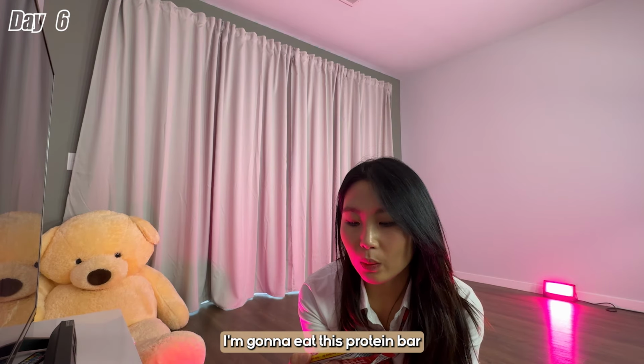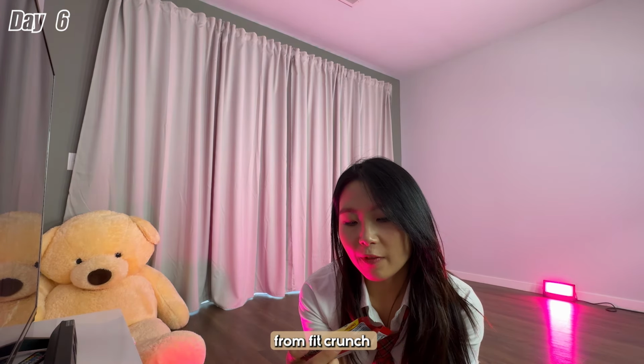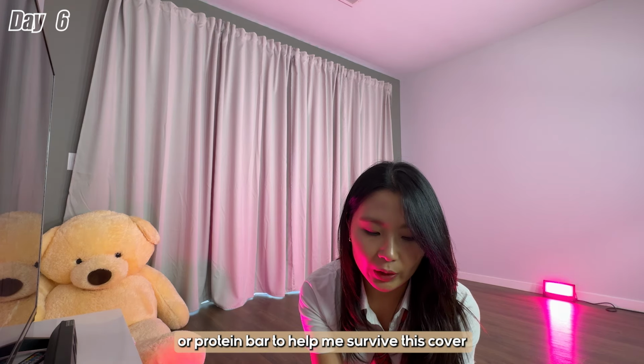Gonna eat this protein bar from Fit Crunch. I need this energy or protein bar to help me survive this cover.